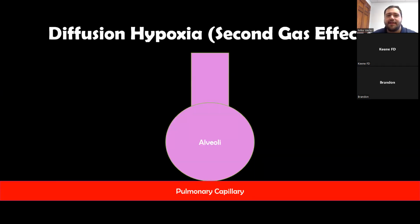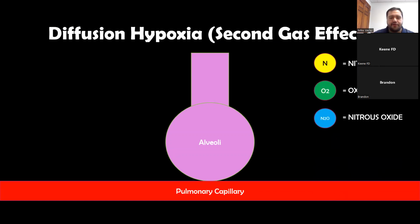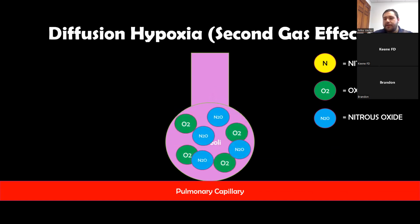Another effect that we have is this thing called diffusion hypoxia, also known as the second gas effect. So we've got our little alveoli, we've got our pulmonary capillary, and our little yellow bubbles are going to be nitrogen, green is going to be oxygen, and N2O, or blue, is going to be nitrous oxide. So we're administering a 50-50 mix of oxygen and nitrous oxide to our patient. So we've got equal amounts of oxygen and nitrous oxide. We don't have any nitrogen in there, right? Because they're just breathing in those two gases.